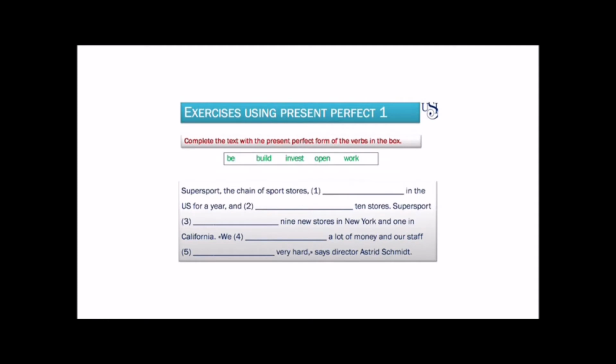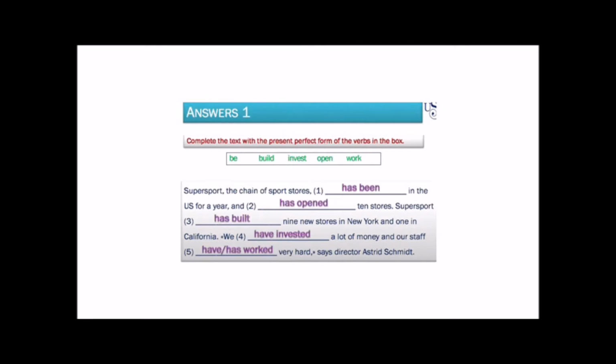Let's practice a little bit. Here you are a list of 5 verbs. Use them in the present perfect form to complete the text. Take 2 minutes to do this exercise. Make a pause if you need more time. So, here you are the correct answers. Please check yourself.